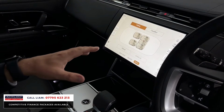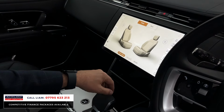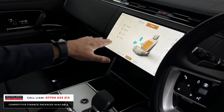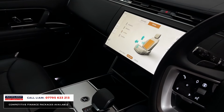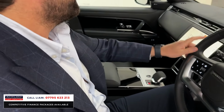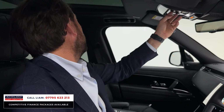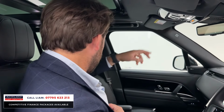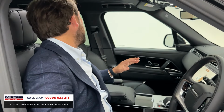The seats, touched on how comfortable they all are. So obviously you've got heated seats, but then if we go into adjustments, there's so many different options because there's that many different ways they can adjust, so they're very, very comfortable. You've got wireless charging underneath there. Another two lovely options, clear sight camera, and then we've got opening sunroof. Also, what I like about this as well, the roof lining's all ebony as well.